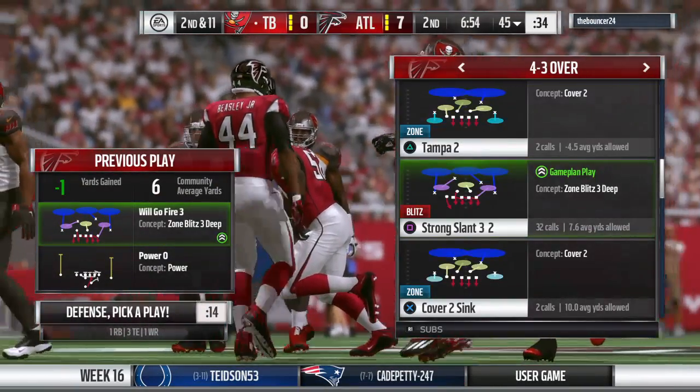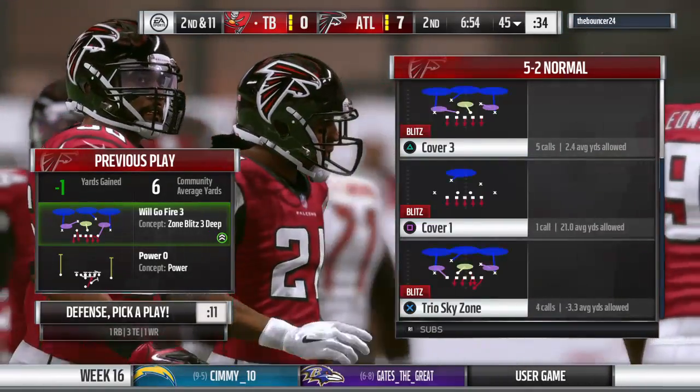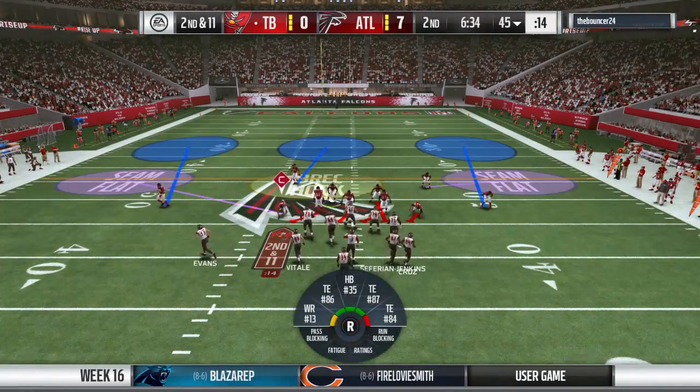But there's another example of why they haven't scored any points so far. I think it's time to abandon the run game, spread things out, and go to the air. It certainly can't be any worse than what they've done so far.